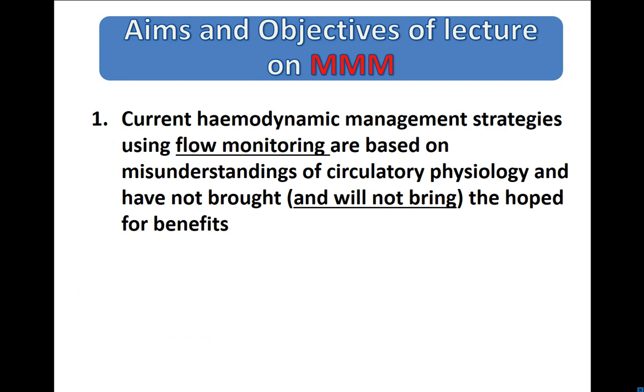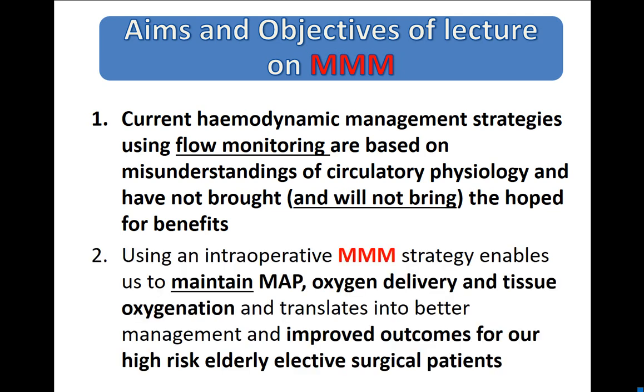I believe that current hemodynamic management strategies, and there are many, using flow monitoring, are based on misunderstandings of circulatory physiology and have not brought and will not bring, sadly, the hoped for benefits. I believe that using an intraoperative 3M strategy enables us to maintain mean arterial pressure, oxygen delivery and tissue oxygenation, and this translates into better management and improved outcomes for our high-risk elderly elective surgical patients.